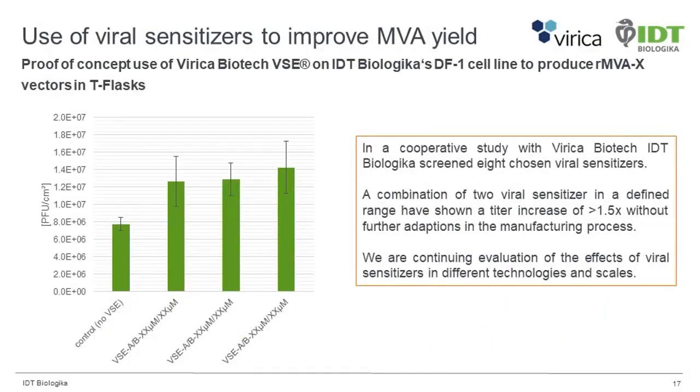Last but not least, with a cooperation study on MVA, we tested the so-called virus sensitizer of Virica Biotech within our platform, including the screening of 8 different VSEs, making us familiar with the supplement type. As a result, the combination of 2 VSEs has shown a titer increase of more than 50% in our DF-1 cell line without further process changes. Currently, we are discussing the transfer of the VSEs into our fixed bed process, potentially closing or even exceeding the yield gaps which we see between the CellStack and the fixed bed platform.